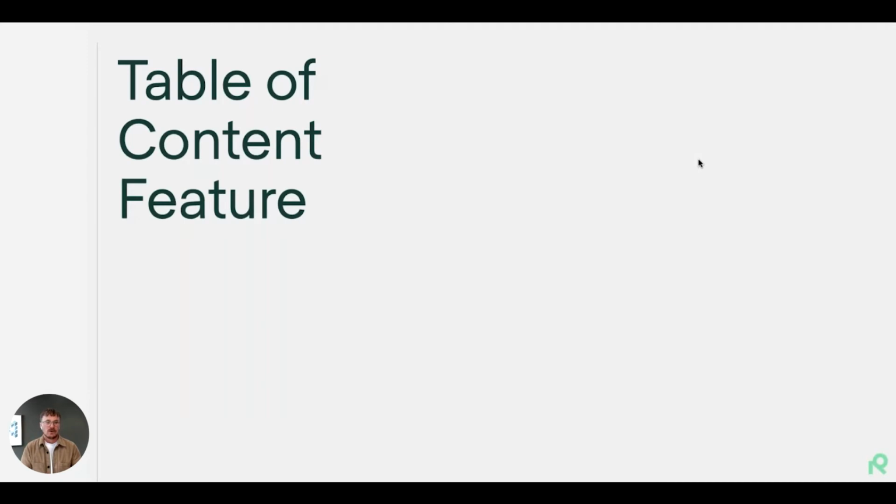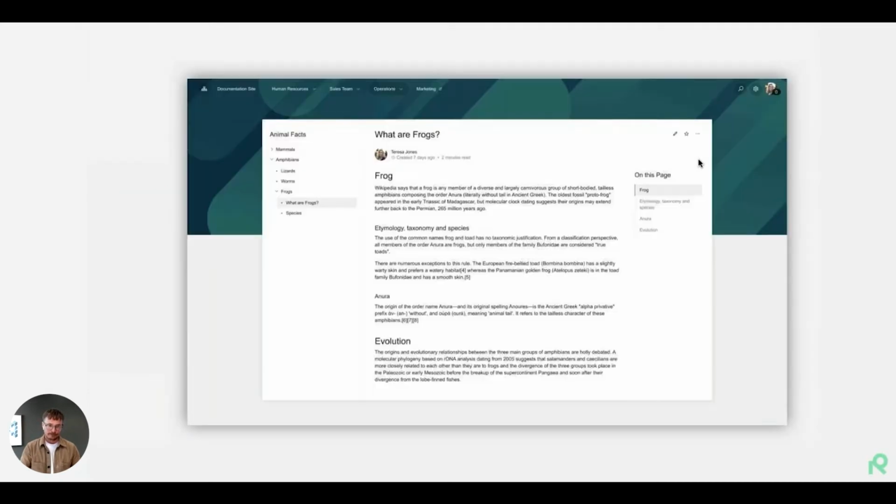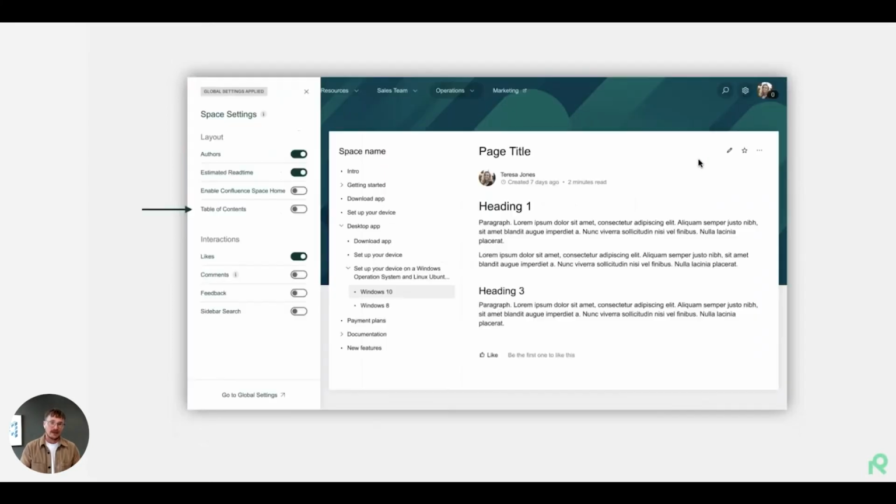Next up, table of content. When the table of content feature is activated on a page, all the titles of that page will be shown in an intuitive list to the right of the text. This is very handy when you have a lot of content and a lot of content sections on your page, especially good for the documentation use case. And similar to the feedback feature, you can also turn it on a space-by-space basis.